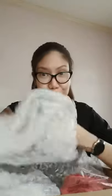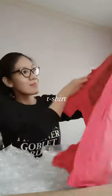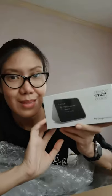So, eto na. Sorry, ang daming chika, guys. So, nung in-unbox ko siya, kailangan ulitin natin. Ayan. So, eto yung medyo makapal na bubble wrap. Oh my gosh. Eto na. Okay, so, first, super, super nice na bubble wrap. And then, we have, I think this is... Yan, thank you so much, Lenovo. Hindi pa nang maayos. Lenovo Smart Clock. So, ayan siya. Ayoko munang i-unbox dito, ha?